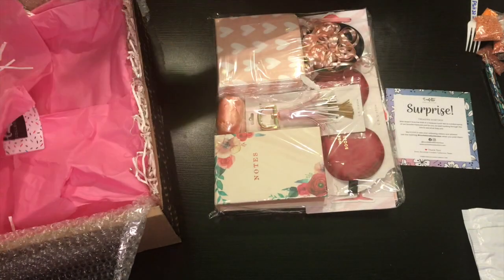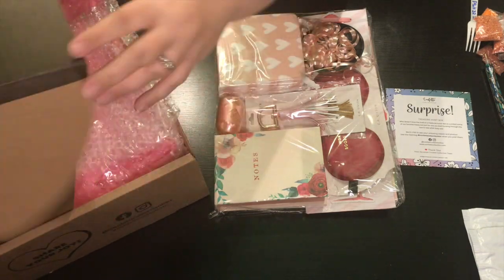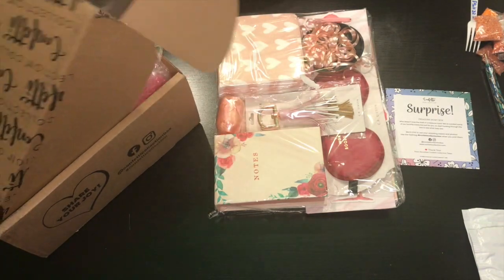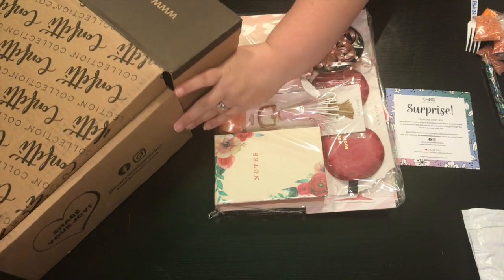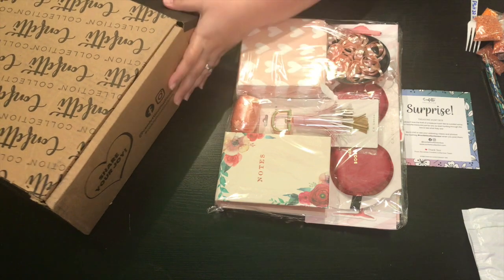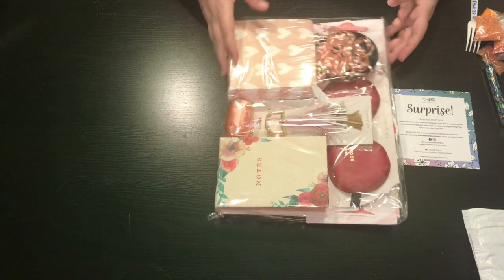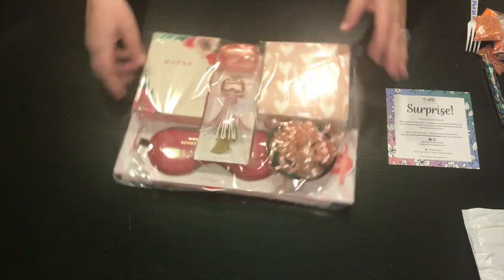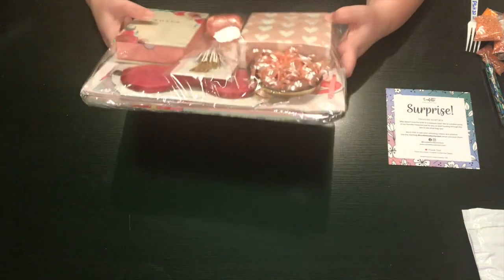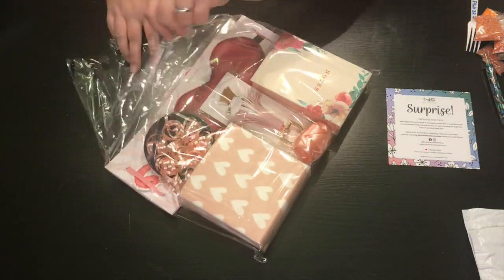I'm just going to take this bag out, and we're going to put this box aside. And this subscription is, I believe, $19 a box, and you get it every other month. And you can save money, I think, and make it $17 a box if you pay for the whole year. And what I like is they advertise that everything is going to match. So here we go. It's like a party in a box. Oh my goodness, I'm so excited.